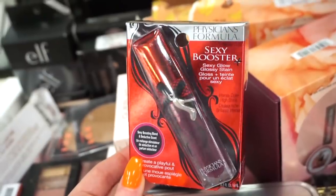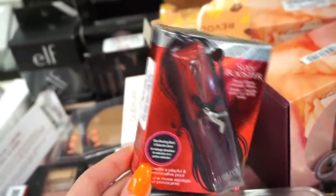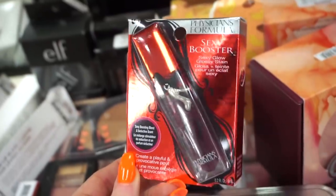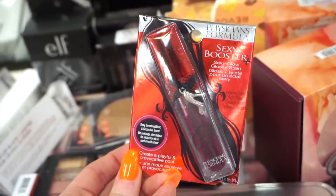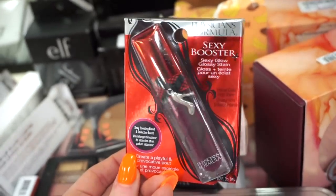They also have this gloss here by Physicians Formula, so this right here is $2.99. It's like a deep burgundy purple. I didn't even know that they have glosses in this line. I know they have mascaras, but this right here is a full-size gloss.